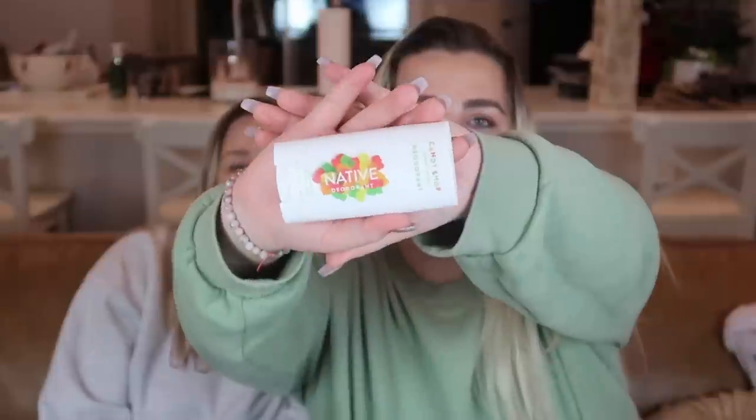And then I got a new deodorant. This is from Native and it is gummy bear scented. It smells so good. So freaking good. They had some really cool scents. They had a sour raspberry or something, like the blue sour strips. It smelled great. A cinnamon heart, and then a saltwater taffy one as well. Super good.